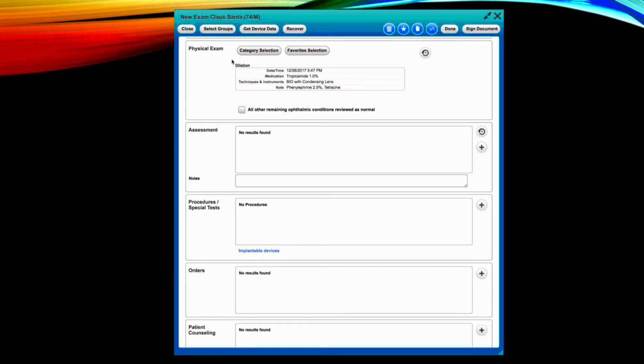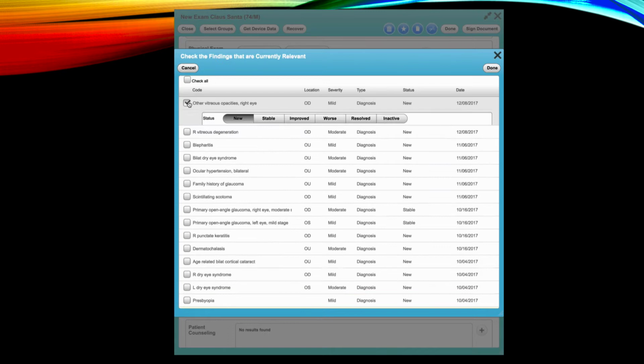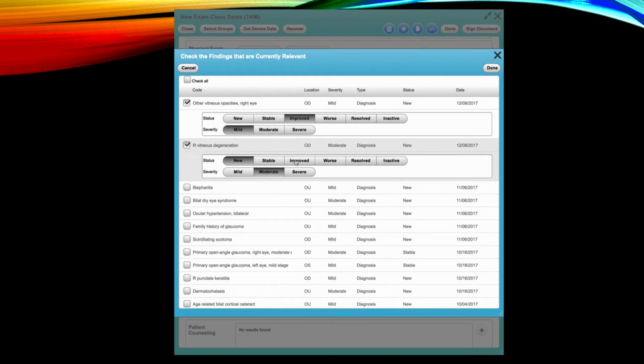Let's see how the history button works to save clicks in Uprise. So let's look at that PVD on follow-up. The patient comes in. We can either go to the category selection, or better yet, let's go over to the history button. We can select the history button, and we can get a list of all of the past problems and the dates, and we can see here the last time they came in for vitreous opacities, and we can say that they've improved, and we've had a PVD on the right eye. We can say it's improved, and we're done.